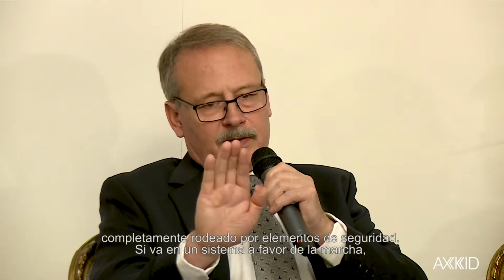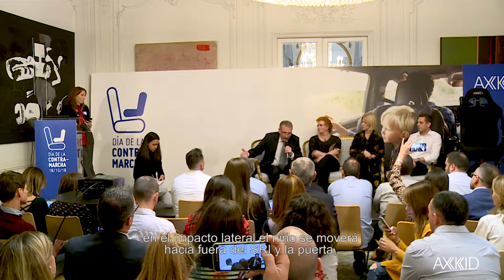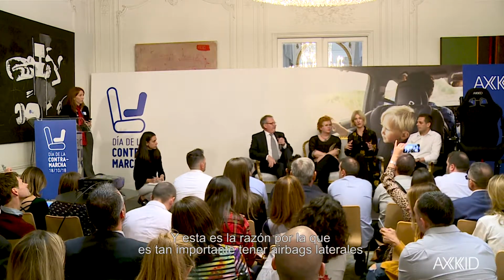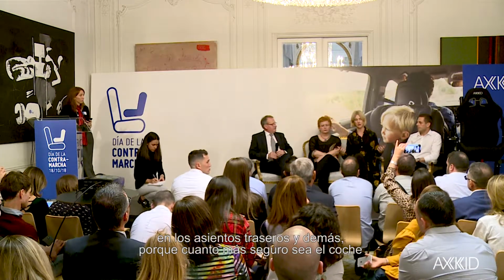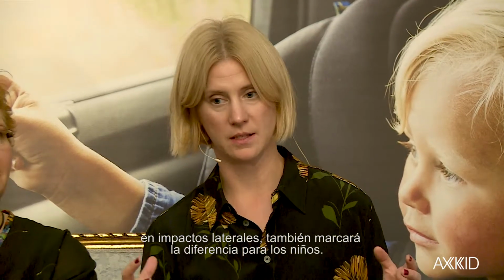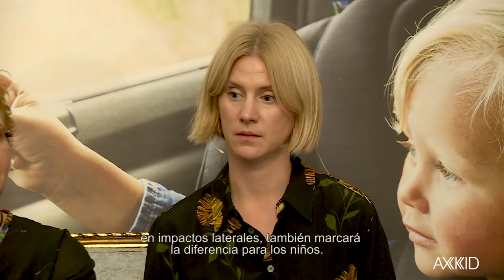If you have a forward-facing system and have a side impact, the child will move out of the CRS, and the door, for example, can easily hit. That was the reason why I said it is important to have side airbags in the back seats and things like that, because the safer the car is in side impacts, the better it is also for a child. Is it okay if I add?